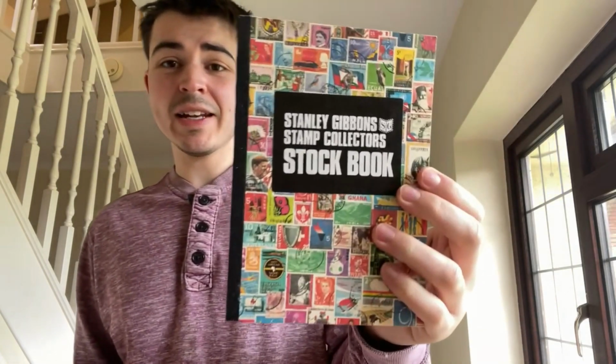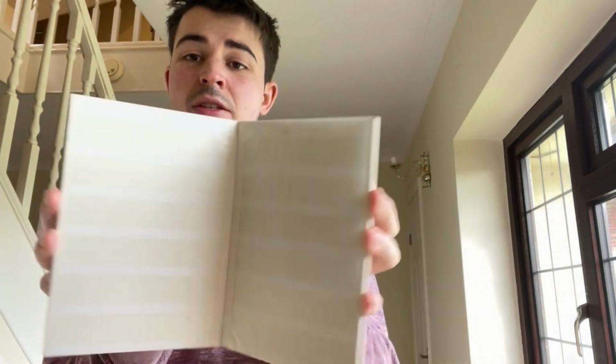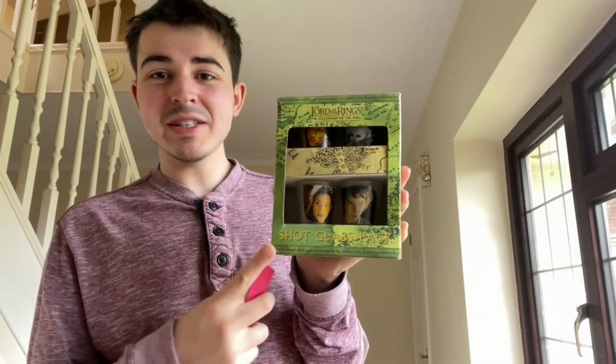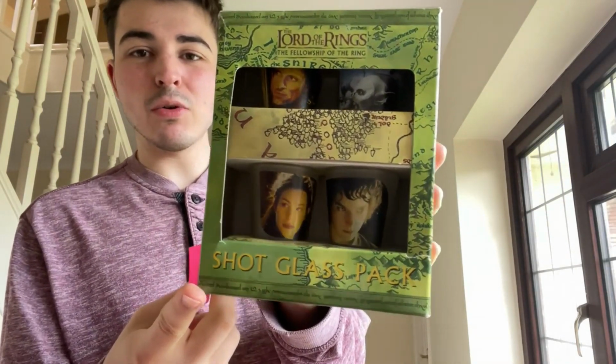A vintage Stanley Gibbons West German stamp collector's book. It's empty. These are not as popular as I thought they would be, but that's going for £9.99. The stamp collectors these days like the much bigger books than the smaller ones like that. I thought it was a good time to list these because the Rings of Power Amazon series is out, so I'm trying to get all of my Lord of the Rings stuff up.